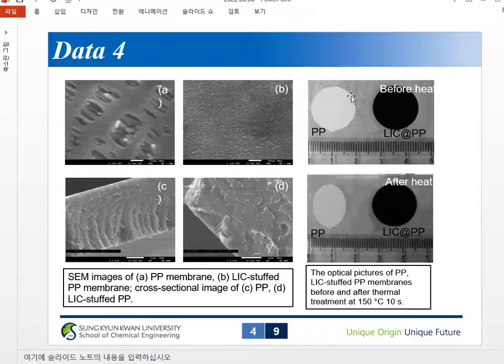The substrate we chose is PP, polypropylene. This membrane has many pores, and we fill the pores. You can see the left side is the same image of the surface and the cross section. You can see many pores in the PP membrane, but after modification, the pores are gone. We cannot find them, and the cross section is also the same. It means the modification is very successful, and the polysulfide cannot enter the pores.